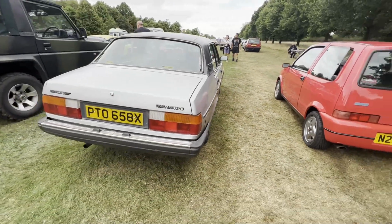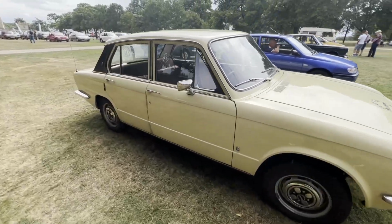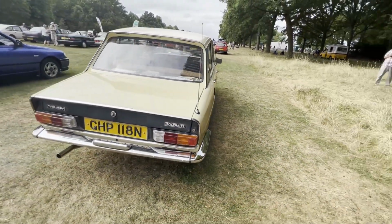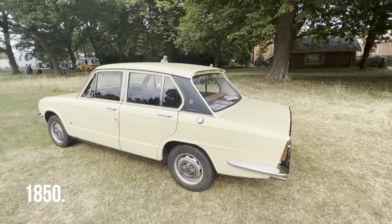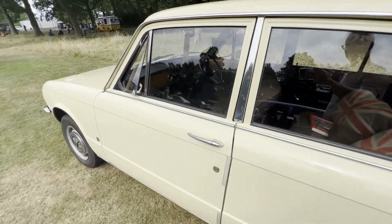So what's that, an HL? Maybe an HLS? HLS, an early one. Triumph Dolomite as well. There was a Sprint somewhere, but I think I didn't film it. This is just a regular Dolomite. What's that going to be, a 1500 or an 1850? So plenty of BL cars there, as you'd expect in a show of this nature.